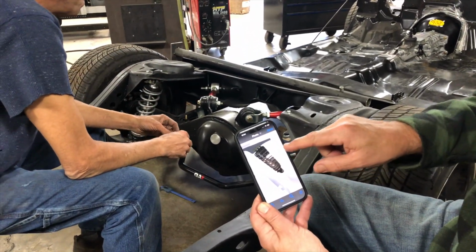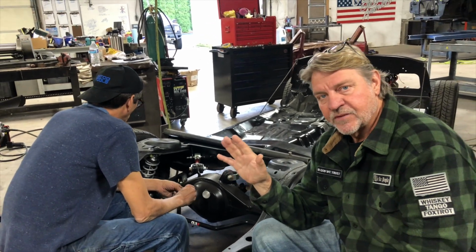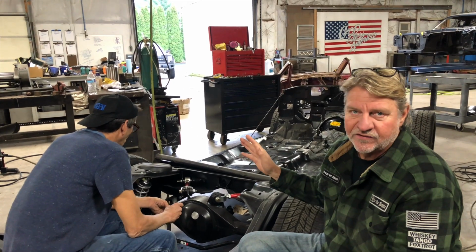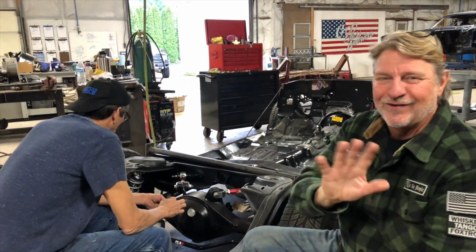Come on. I photoshopped up in Illustrator kind of what I was thinking of the different lay of the shock, because as you change the angle of the shock, it'll side load it a little bit, but if you move it 25 degrees, it'll actually decrease the spring rate by about 20 degrees, if that makes sense. I'll go into it later.